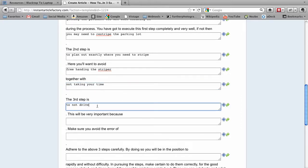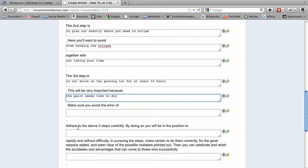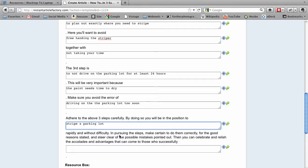The third step is to not drive on the parking lot for at least 24 hours. This will be very important because the paint needs time to dry. Make sure you avoid the error of driving on the parking lot too soon. Adhere to the 3 steps above carefully. By doing so, you'll be in the position to, when I click on it, it automatically populates it again, stripe a parking lot, rapidly and without difficulty.